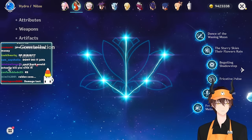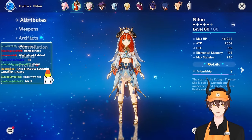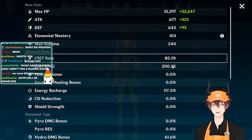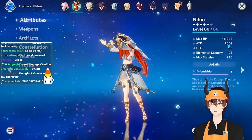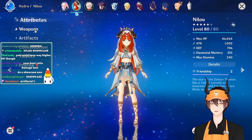I'm not doing the weapon. I don't care what you guys say. I'm sorry. I ain't doing the weapon, but here's the fun part. Look at that. That's so nice. Am I a whale now? I think this officially makes me a whale. I'm a temporary whale. I'm a spontaneous whale, I guess.